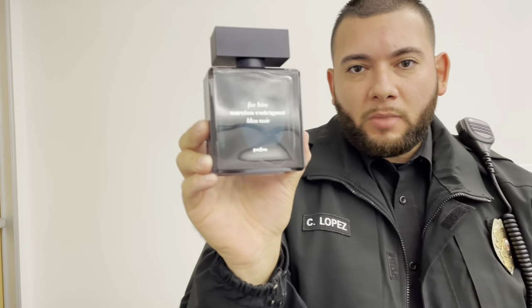And Narciso Rodriguez Bleu Noir has two other fragrances, the Eau de Toilette and the Eau de Parfum, which are completely different. Those are more aquatic fragrances, and this one, which would be the parfum version, has the iris note in it, which just changes it up a bit. It just gives it that half lipsticky with the aquatic note in it.